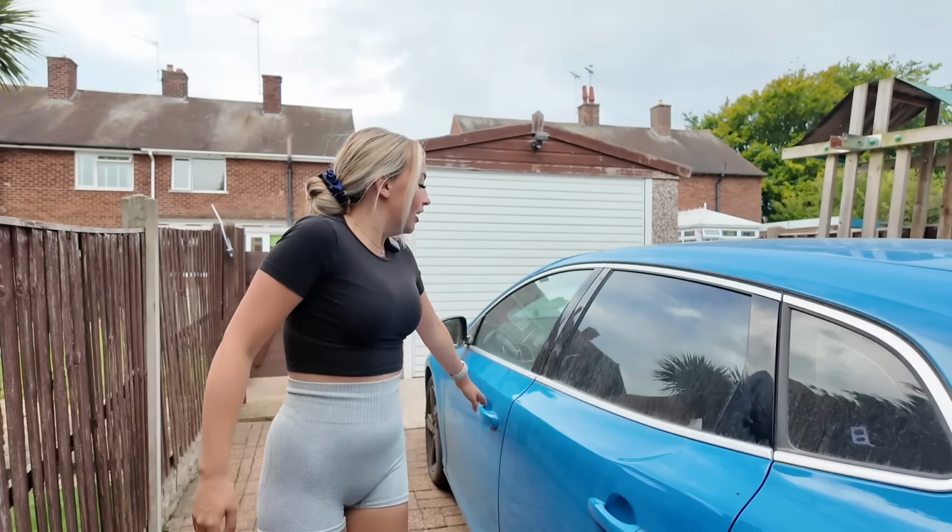And there's no way that we can get this door open without taking the door card off from the inside, because there is literally no way of getting it out of the car. And I've googled it, I've spoken to some V40 owners as well on Instagram. If you did message me and help me out in regards to how to fix this, thank you.